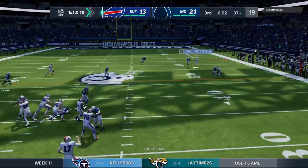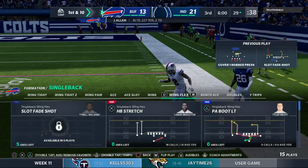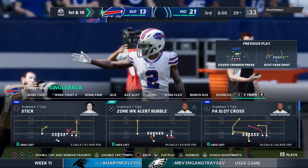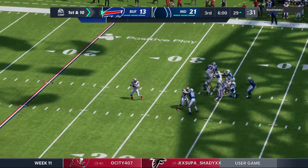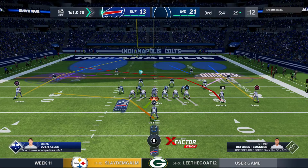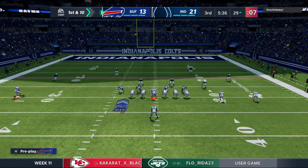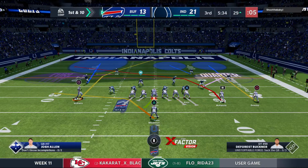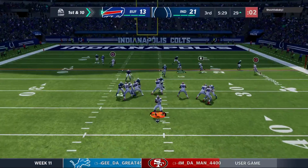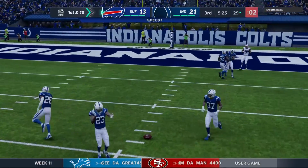Allen. They'll tussle for it, and this is going to be caught. And he is out of bounds, but not before he's inside the 30. They'll get 34 yards there. Allen. And it's incomplete, broken up.